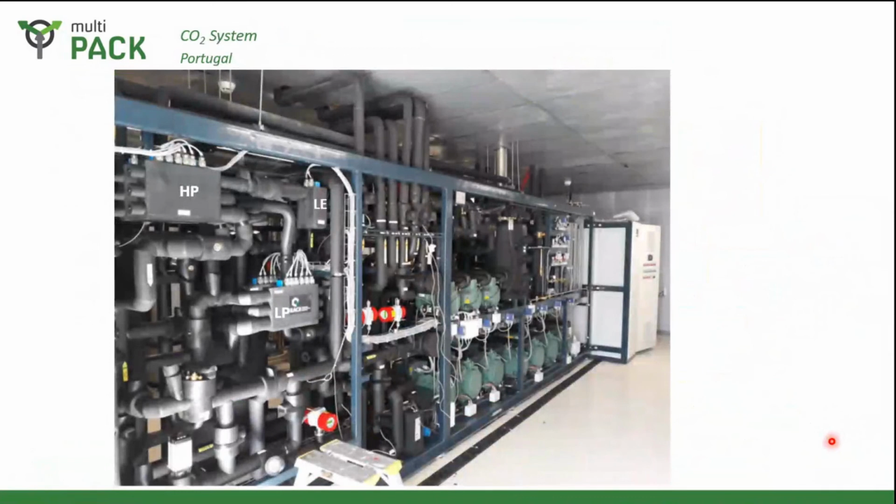Various modes of operation have been performed in the system, and after a year of operation, we have done fine-tuning, and also we added some different control strategies in order to optimize the system and get more benefits on the energy reduction.